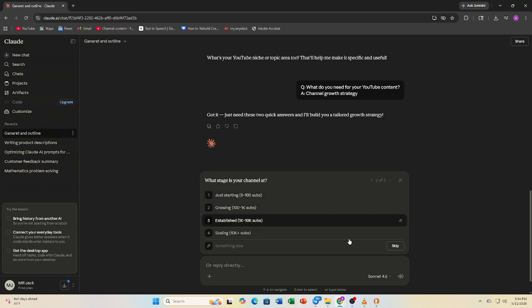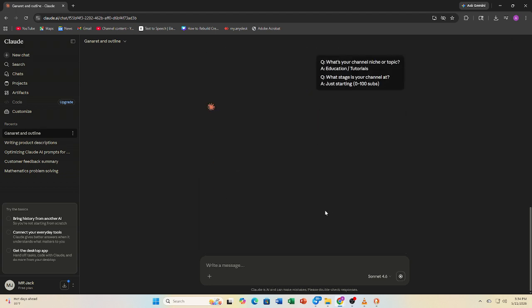Another powerful technique is showing examples. You can paste a sample paragraph or explain the style you want Claude to follow. This helps the AI understand your expectations much more accurately.